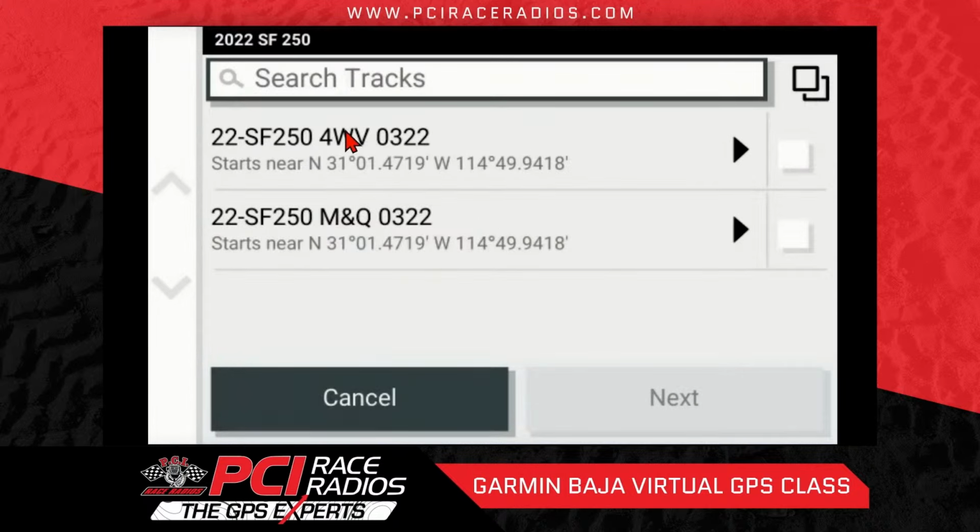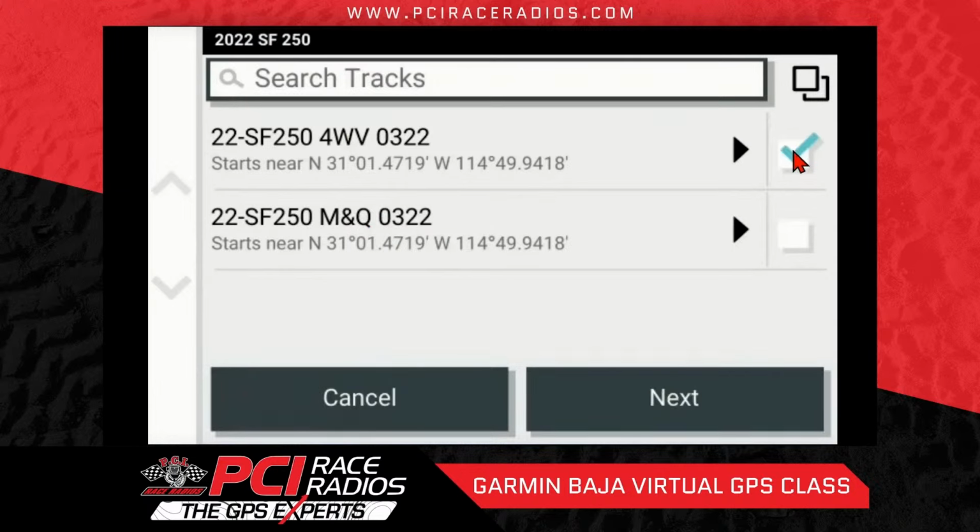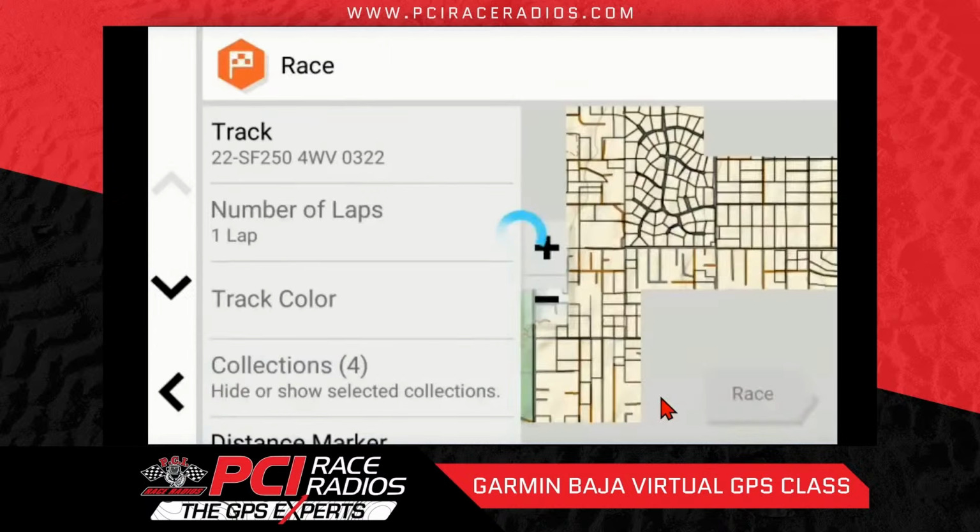We have the 4-wheel vehicle, or we have the motorcycle and quad one. We're going to make the 4-wheel vehicle active. That doesn't mean that we won't be able to see the motorcycle and quad course. It'll still be visible below us, but our actual race course that we're selecting is the 4-wheel vehicle. And the significance of that is it's going to grab the waypoints within a quarter mile of each side of this race track, and it won't grab the waypoints that are near the motorcycle and quad and count those down. So we'll click on next.